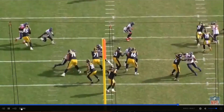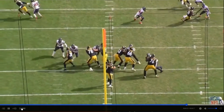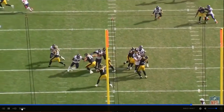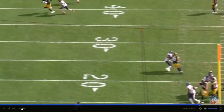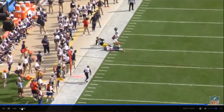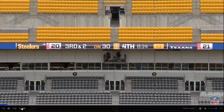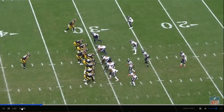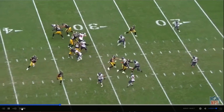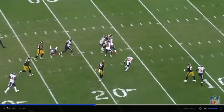Again, they rush 4. Connor stays in. And Connor stays in a good amount on these 3rd downs. You still see the accuracy, the timing by Roethlisberger. 3rd and 2, 4th quarter. Steelers still down. A little boot.